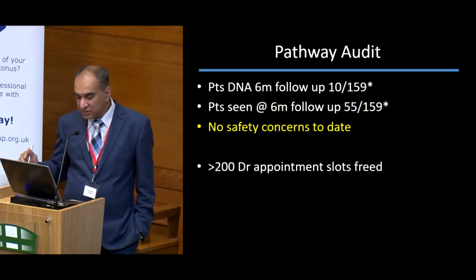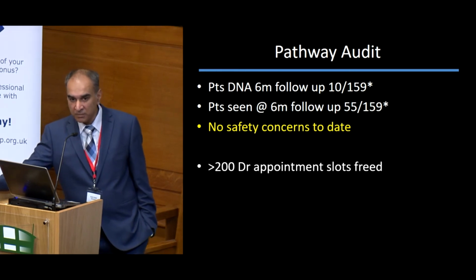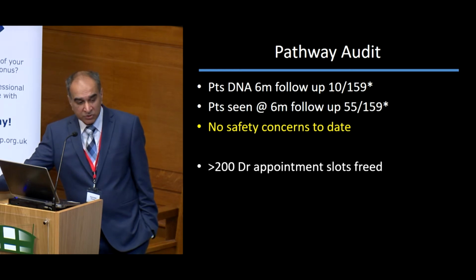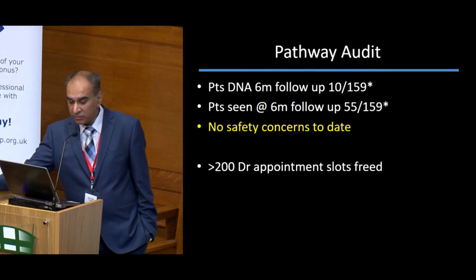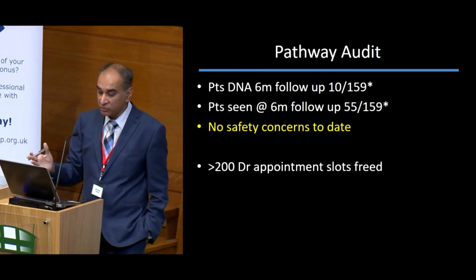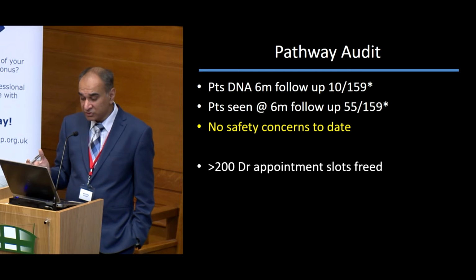So what this has done is it's freed up around 200 appointments in the doctor's clinic. Now, if you think that each appointment costs in the region of about £150, £200, you can do the sums. That's a huge amount of money saved, which hopefully we can pump back into the system to help improve the service further.